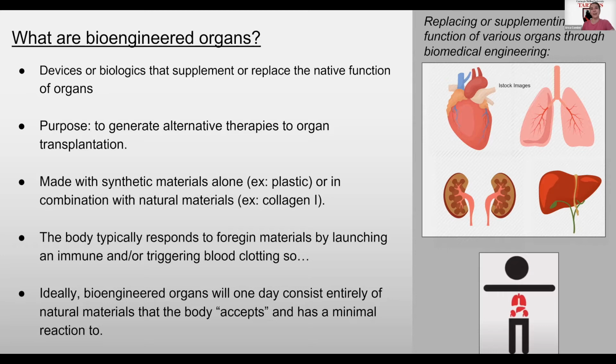Our purpose is to offer alternatives to organ transplantation because there simply are not enough donors. These devices or biologics can be made with synthetic materials, and you can think of plastic as a key one here, or they can also be in combination with natural materials such as collagen, which is the most abundant protein in the body. Your body will typically respond to foreign materials and it will launch this huge immune response, just similar to the immune response you get when you have a cold. Often it will trigger blood clotting as well. So ideally we want these bioengineered organs to consist entirely of natural materials that the body will accept and have a minimal reaction to.